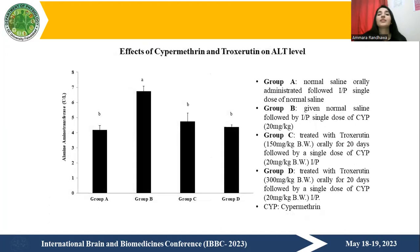Here's the effect of cypermethrin and troxerutin on ALT level. Here we can see group A, which was my negative control, has a normal ALT level. Group B, which was my positive control, has a very high ALT level as liver cells were damaged. Groups C and D, which were both given troxerutin at 2 different doses, both attempted to lower the ALT level to near normal. So they both had a significant effect in this case.